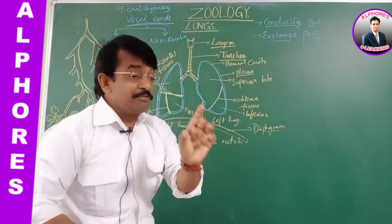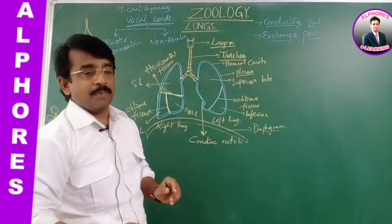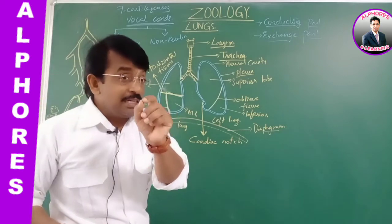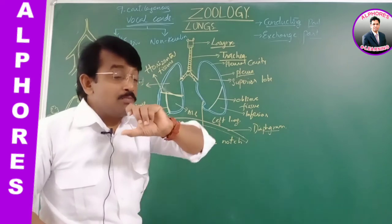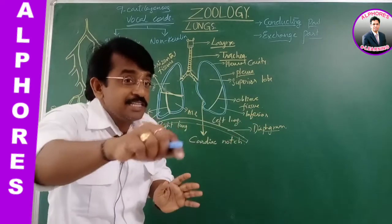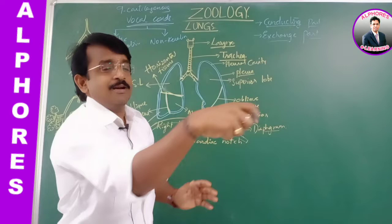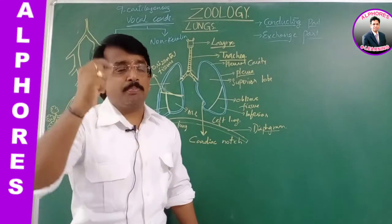In males, the vocal cords are longer and thick, whereas in females they are thin and shorter. The one that is thin will vibrate more. The one with more tension will vibrate more and produce a higher pitch. That's the reason why in females the true vocal cords are thin. So more tension, more pitch. The pitch of the voice depends on the tension.